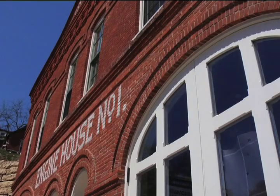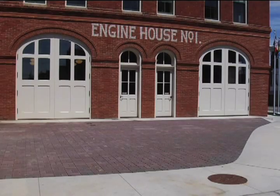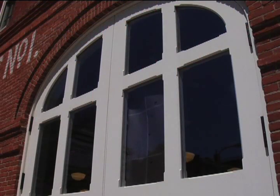Dubuque's engine house, built with its curved windows and doors, is a beautiful building, but it wasn't built with that in mind. There was no particular architecture like Greek or Roman or Queen Anne or whatever. It was brick and mortar, large doors to get the horses and the apparatus in and out.